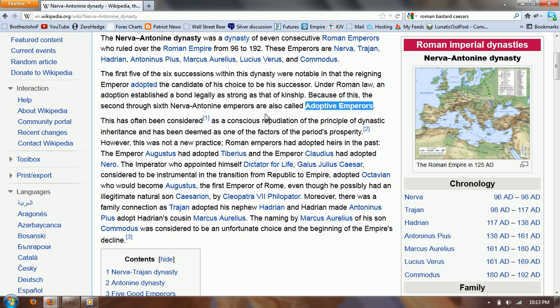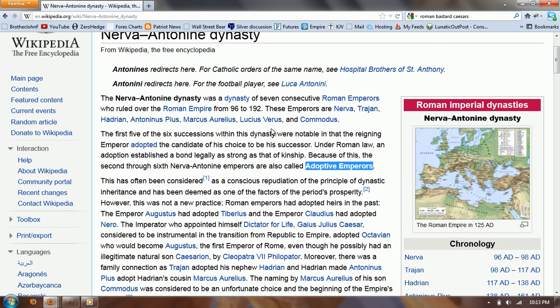So these explanations that have been given are that they wanted to control the succession, they didn't have skilled people in their families, etc. I think the explanation is a lot more simple. It's just simply that the people who were emperors knew the fate of many of these people, and they didn't want their own children to be executed, poisoned, and many of these had to put down rebellions and some of them died in trying to put down these rebellions.